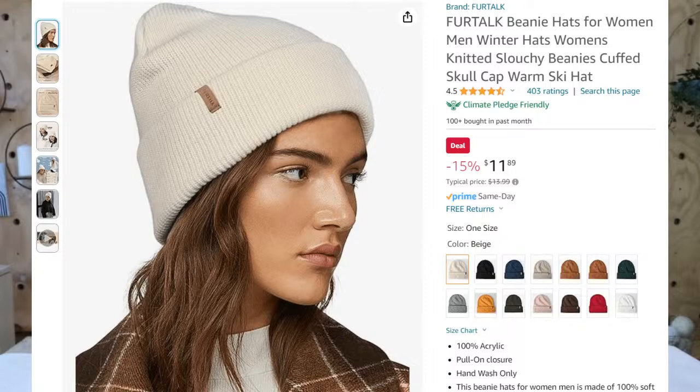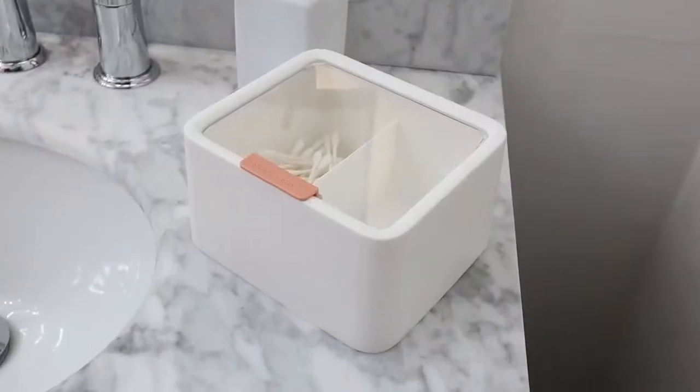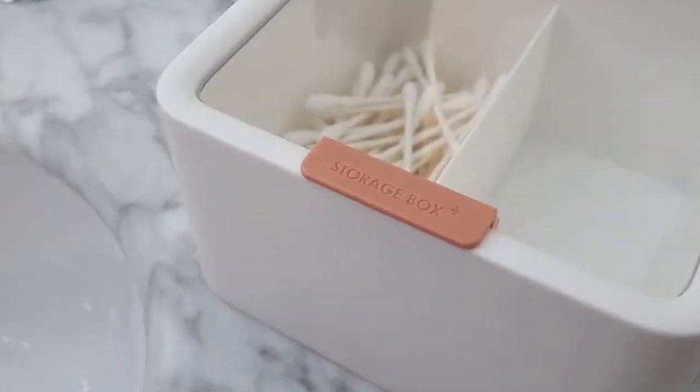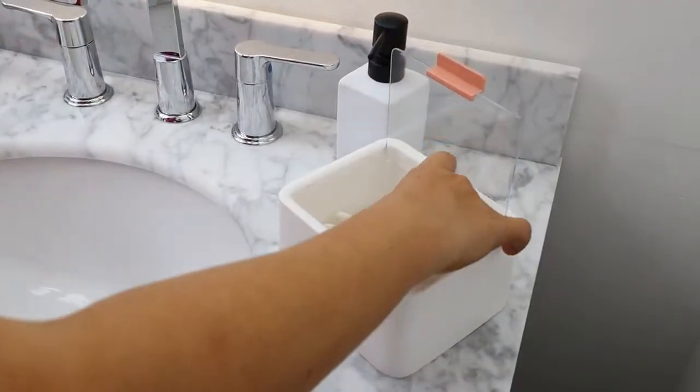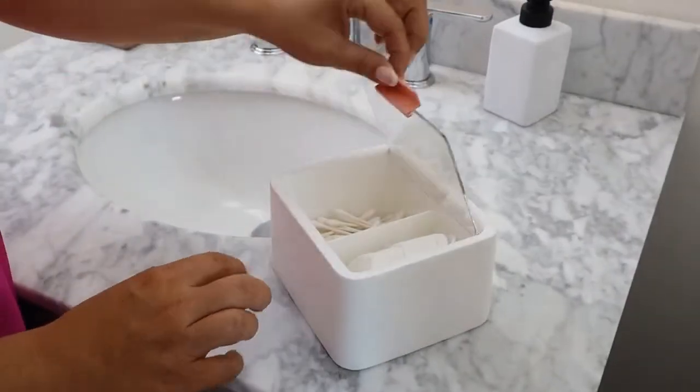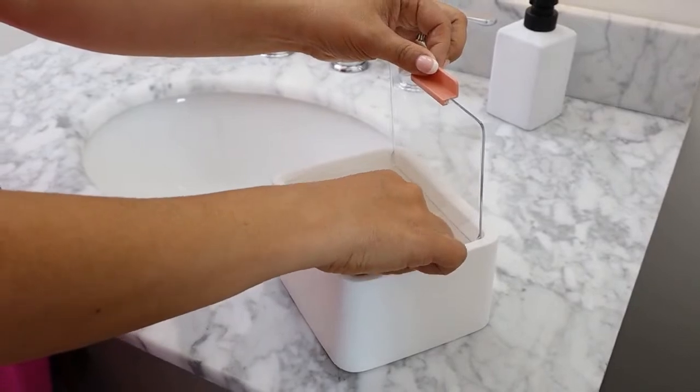All right. Another item for your bathroom is this 2-slot cotton container. We've had this now for several years and it's just a great container for organizing your Q-tips and your cotton pads in your bathroom. Or, you know, if you don't have a lot of makeup, maybe your lipsticks would fit in here. It's just a good little organizing container.